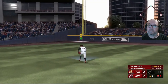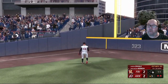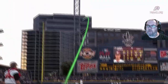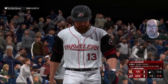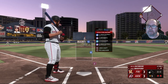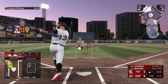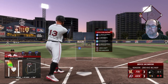Swung on, belted. That one is gone. And we're down by 1. That'll fire up the dugout, and it gives him the lead. That's the first home run for Zavala. Well, he really crushed that thing. So 2 down. It's a runner on 3rd with 2 outs. And fouled off. 2 outs with a runner at 3rd.